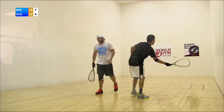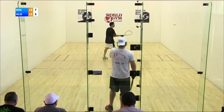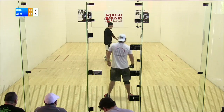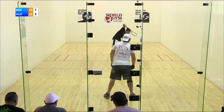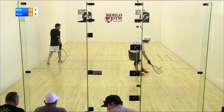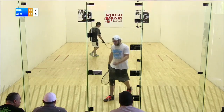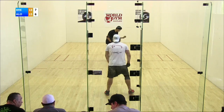Point. There's that soft touch. It's totally working against Bredenbeck. Yeah, Jake's sitting back. 5-7. Jake's crushing the ball. He's staying back, and Jordi's not going to hit it to him. Point. I think Jake needs to do something here to break Alonso's momentum. Yeah, timeout would be good.